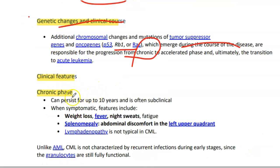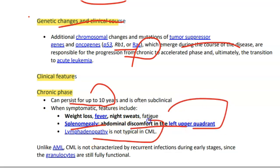Clinical features: the chronic phase can last up to 10 years and is often subclinical. When symptomatic, features include B symptoms and splenomegaly, due to which there is abdominal discomfort in the left upper quadrant. Lymphadenopathy is not typical in CML. Unlike AML, CML is not characterized by recurrent infection during early stages because the granulocytes are still fully functional.